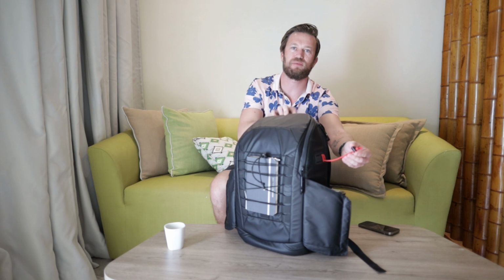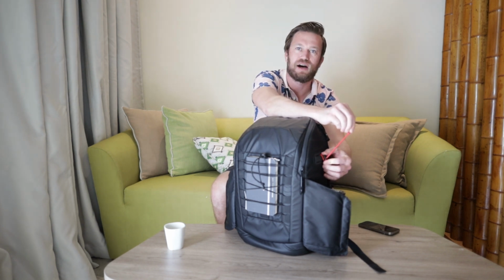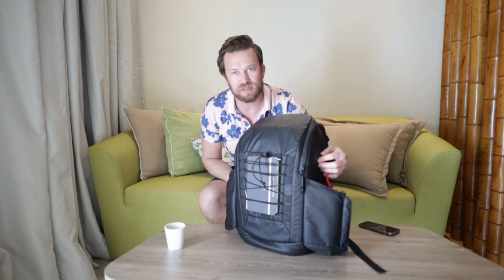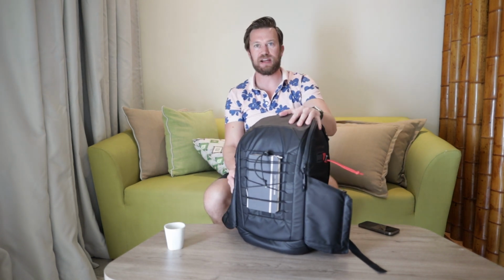I also usually have one or two of these red whip ties. That's how I hold together basically all the cables. So I really like those things, and I always have an extra one there.